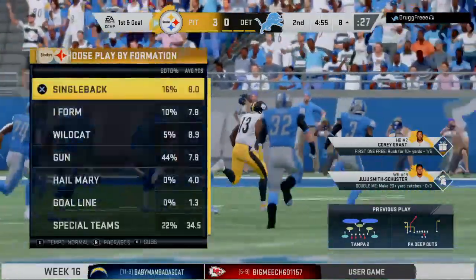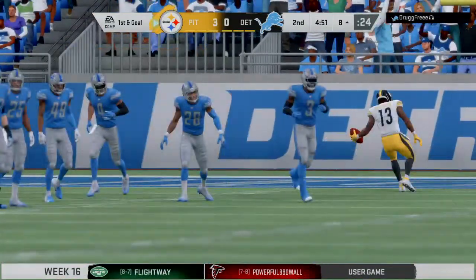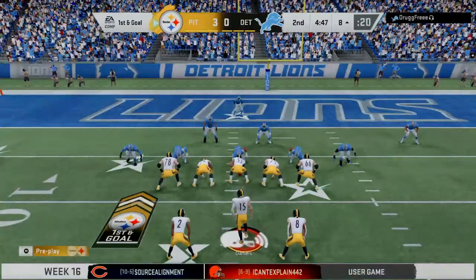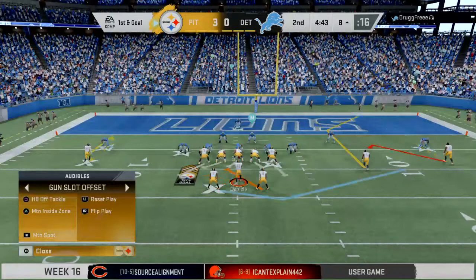I wonder what the next play call is going to be, because after a big play like that, a lot of teams like to use the momentum to launch another one. So that's about as long a non-scoring play as you're going to see from inside their own 10 to 1st and goal.